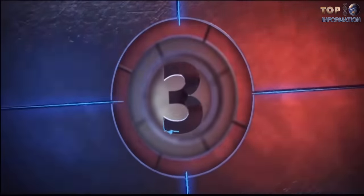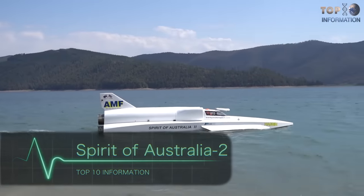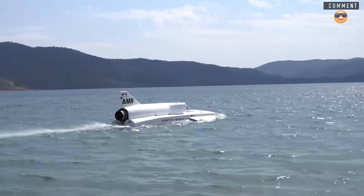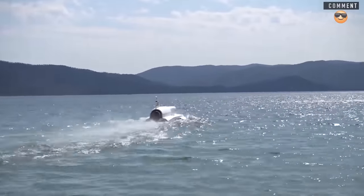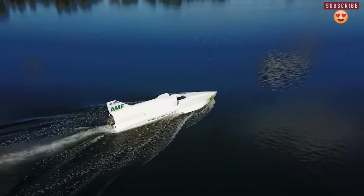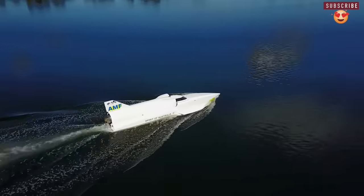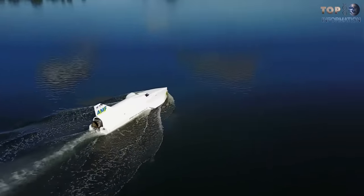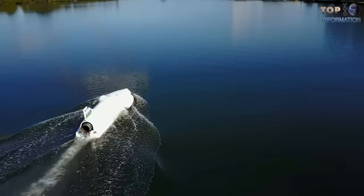Number 3. Spirit of Australia 2. Is it a rocket or a boat? Meet Spirit of Australia 2, created by Ken Warby. The first model of the Spirit of Australia was built in 1978. That was the world's fastest boat in the water.